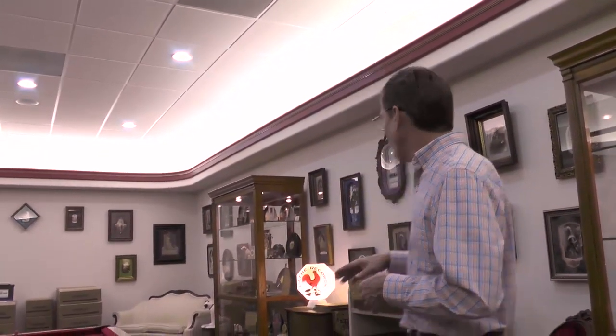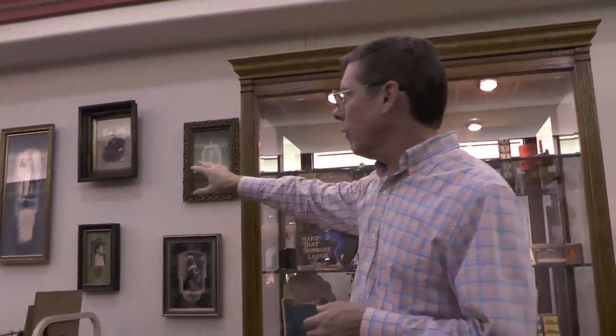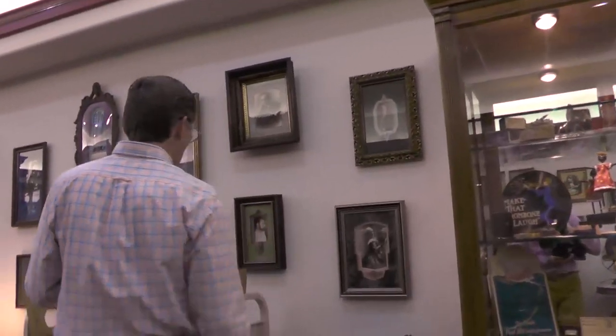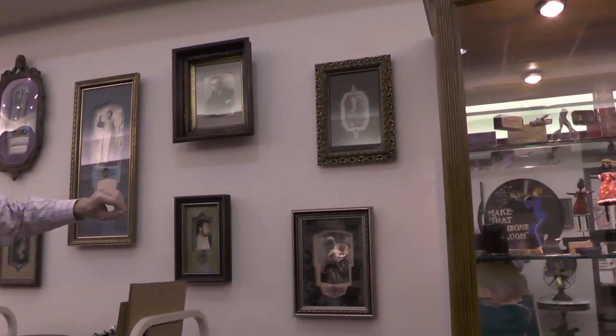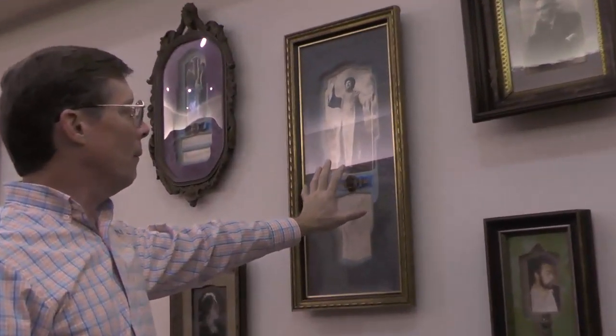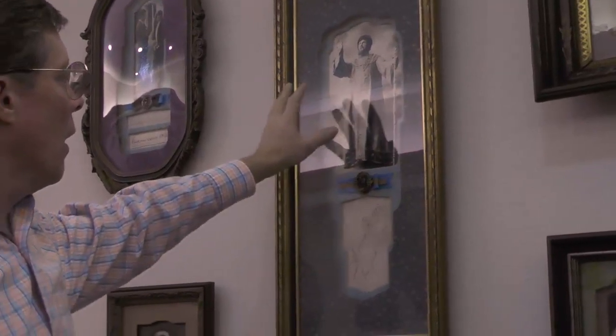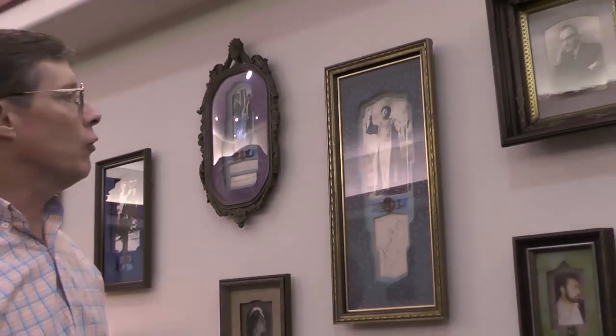In this room, we've got some very interesting things, and we don't have time here to go through all of it, but I'll mention just a few things. First of all, the things that you see on the wall, these are all pictures of opera singers. They are all autographed and presented in very nice shadow box type of frames, where you've got 2 or 3 different levels of mats with a piece of costume jewelry and the artist's photo and signature.